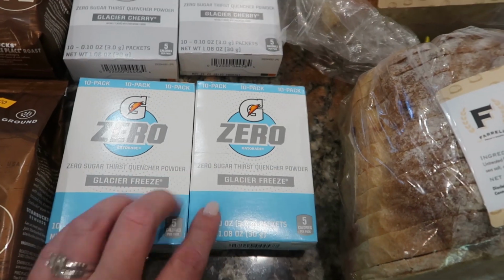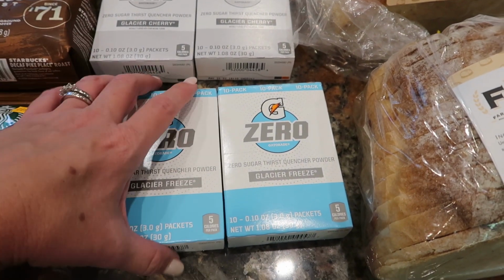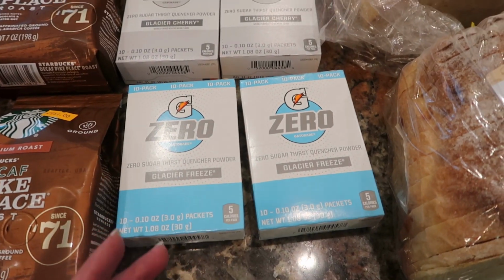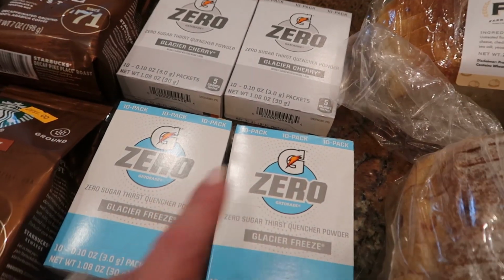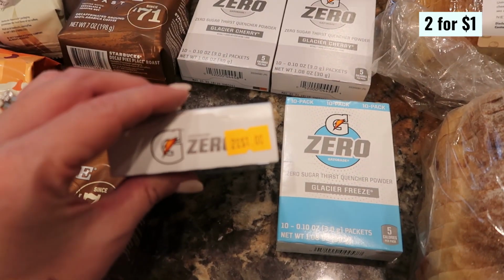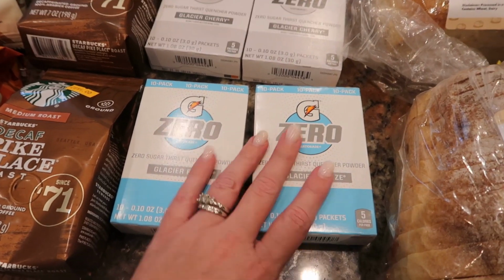And I really like these Gatorade Zero water enhancers. I put one of these in my water after a workout. It's got just a little bit of electrolytes in it, and it just helps me drink a lot more water, which I need after an Orange Theory workout. And these were only $1 a box. They're normally, oh no wait, they were 2 for $1. They were 50 cents a box. And normally they're $1.98 at my Walmart.